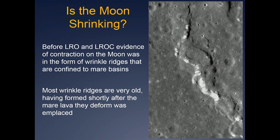Okay, here's my favorite. Is the moon shrinking? Okay, so why would we think the moon is shrinking at all? Well, before LRO and LROC, these fantastic images, we knew there was evidence of contraction on the moon, where the moon was getting squeezed together locally. And this was all coming from evidence from these ridges, what we call wrinkle ridges. They're literally formed as the volcanic material that flooded those big basins gets squeezed and pushed into ridges. But they're really pretty old. They probably formed billions of years ago, not long after and maybe even while these volcanic flows were filling the basins.